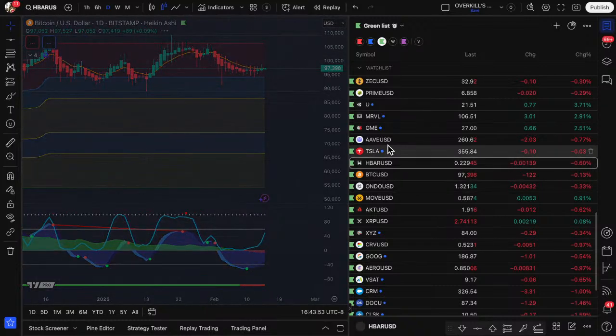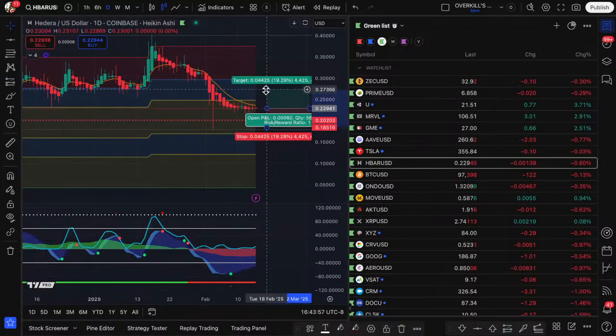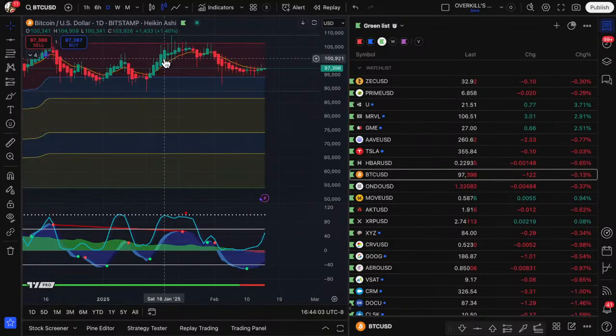I'm not even excited about 9%. Okay, whereas you look at something like HBAR, just as an example, if that goes back up to the red line, instead of 9%, you're going to make 62%. Okay, so a lot of these altcoins have a lot more upside than Bitcoin right now.